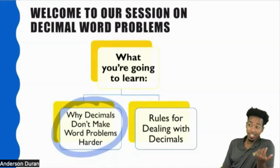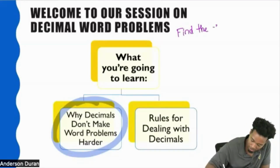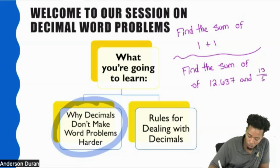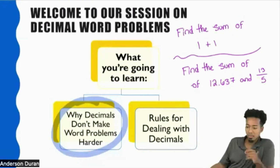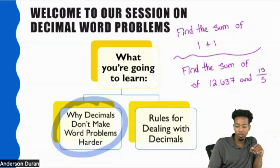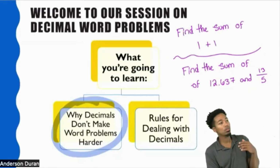Now, here's the thing. What's the difference between this? Find the sum of 1 plus 1, and then the same question asked, find the sum of 12.637 and 13/5. What's the difference between those two questions? Tell me, guys, what's the difference? One's a decimal. One's a fraction. Okay, so you pointed out the difference in the numbers.